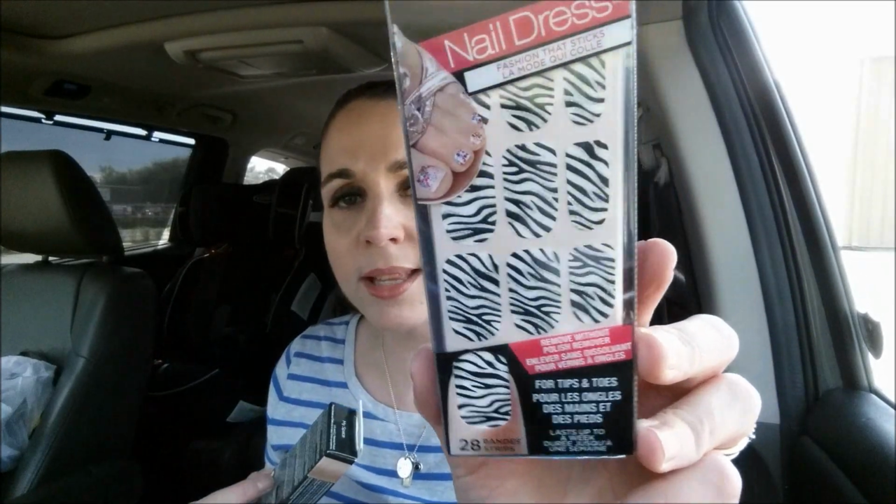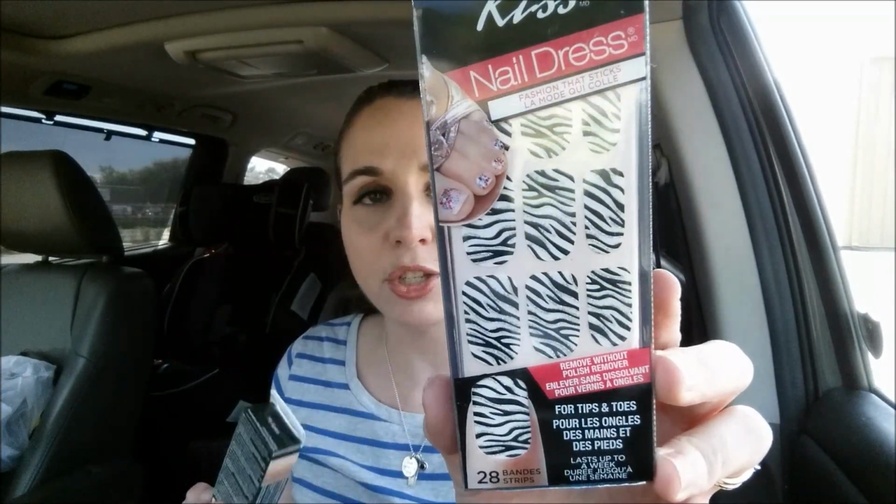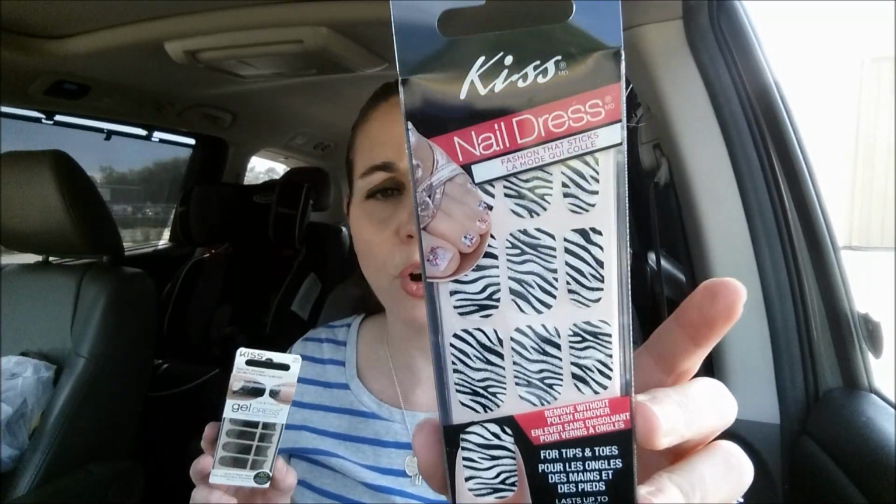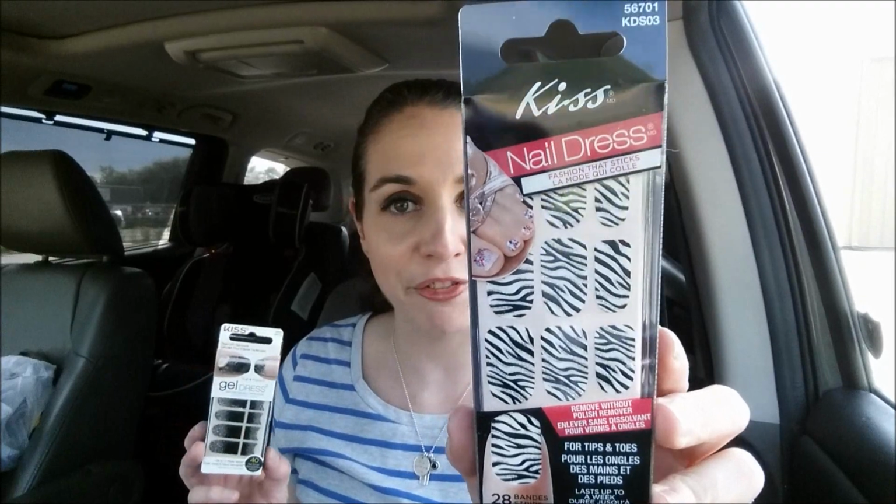I did find some of the Kiss gel dresses and nail dress things that everybody's been hauling. My store has now got them everywhere. I did take a bunch of pictures of these at the end too, so make sure you stay tuned for that. But I only got these. These are the ones that I like the most. I got the ones that were zebra print, and I like these because you can also put them on your toenails, which I thought was pretty clever. Probably wouldn't use these for my nails, but for my toes, that might be kind of fun.